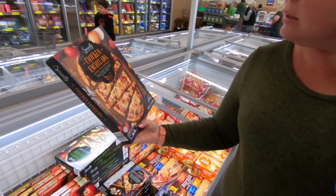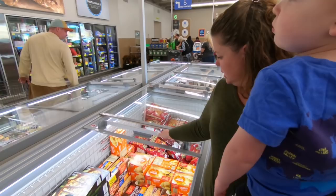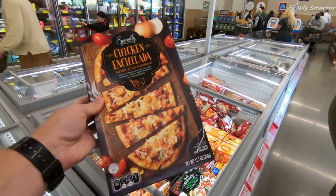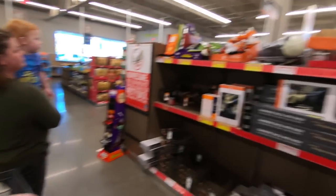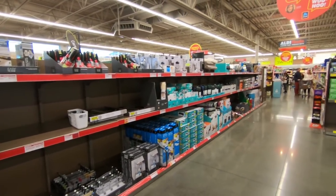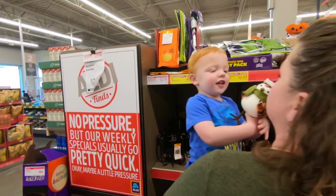All right, so what is this, flatbread? Yeah, it's chicken enchilada. So this is the freezer area. They have a lot of interesting things every once in a while. That will definitely fit in our convection microwave. Oh, they also have Halloween stuff. They have boxers, bathroom things, water, cooking utensils. They have a bunch of random stuff. We've never really got any of the random stuff.